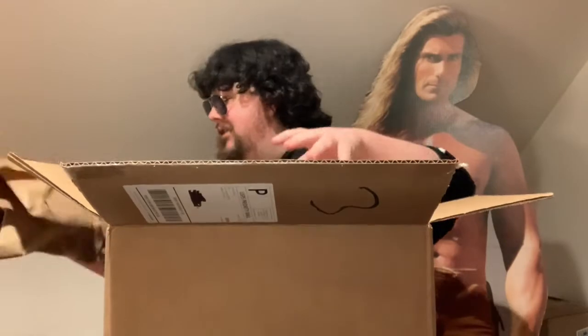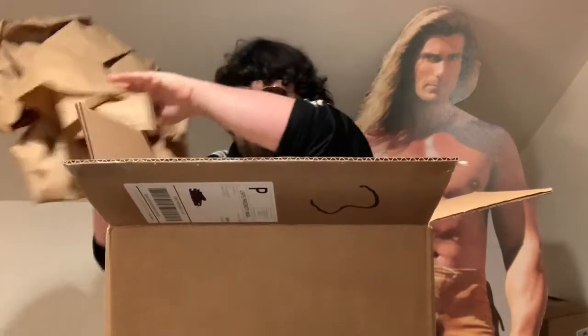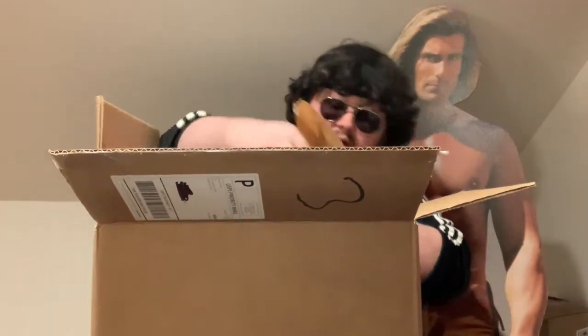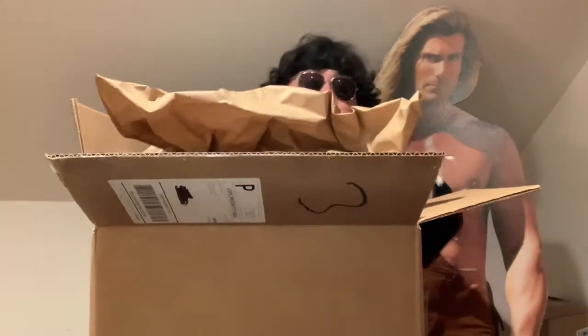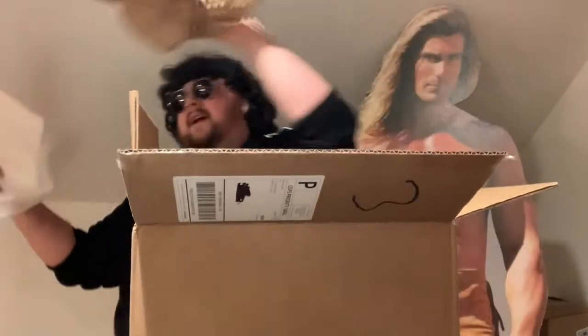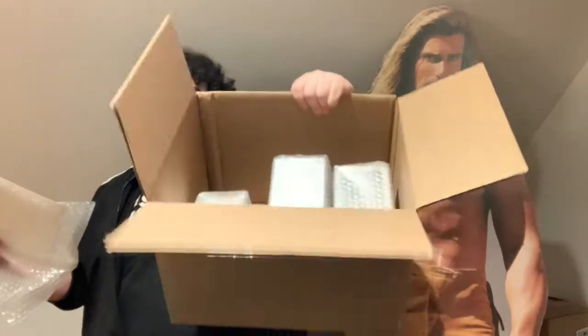Okay, so the Pops are covered here, I believe. Looks like everything's covered. Okay, they're all wrapped up. And the 8x10s are at the bottom, so let me get into those. I can't really see, they're all covered in bubble wrap. Let's put those there. And let's get into this.